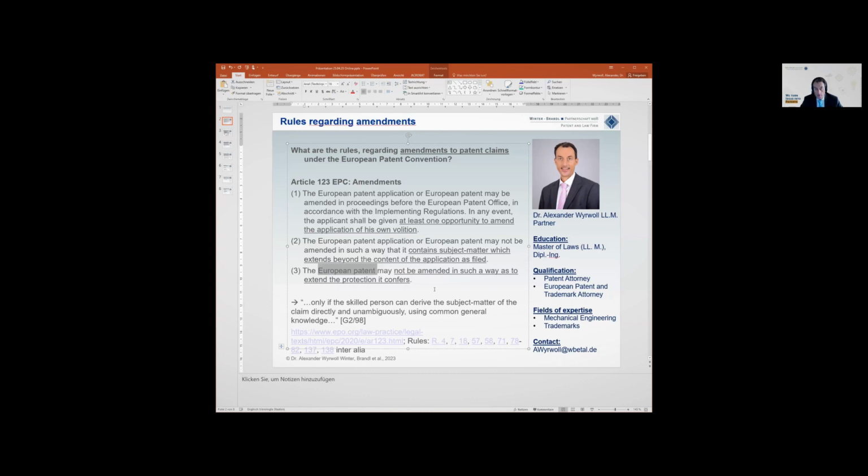So whenever you are talking about amendments, you will have to fulfill Article 123, paragraph 1 and 2. That's applicable in the application stage and in the patent stage. So the G decision is applicable in the application stage and in the patent stage. Same also for the intermediate generalization and for the essentiality test. That applies always.